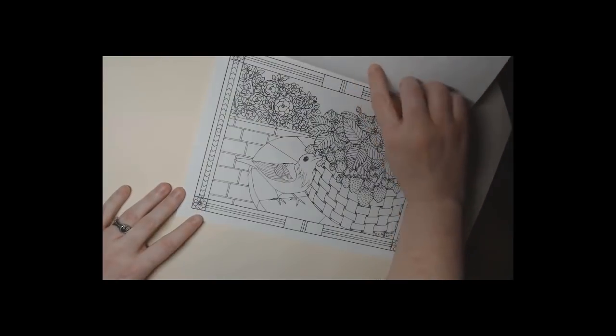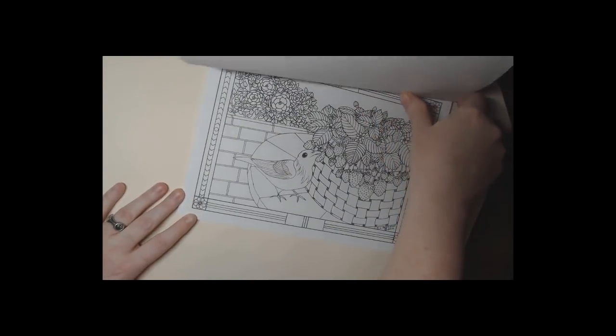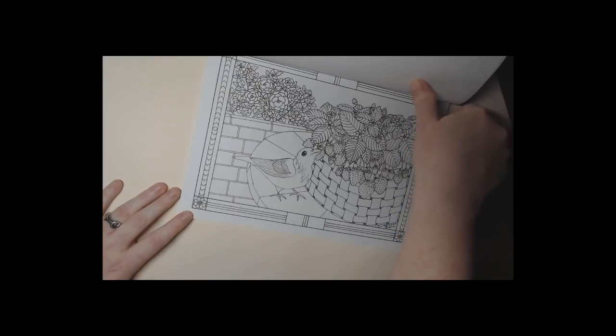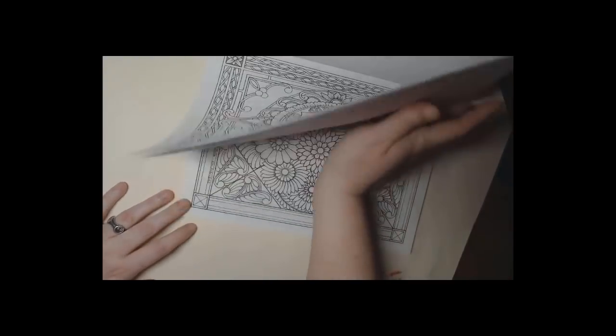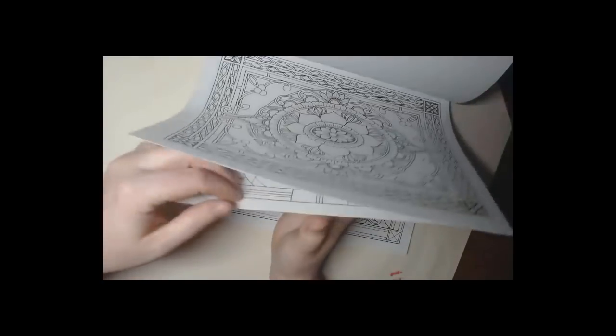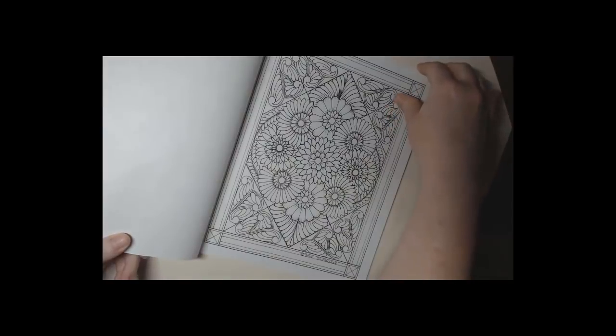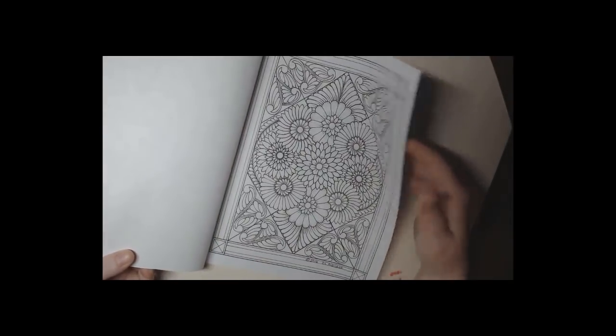That little dude. Is he getting a strawberry? Do birds eat strawberries? I bet they do. They probably eat the real little ones or something. Birds eat a lot of weird stuff. They'll ignore your bird seed and eat everything else.